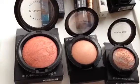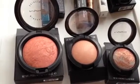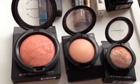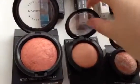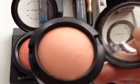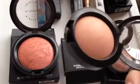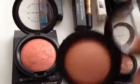And then the next product I have to review is one of the Mineralize blushes. Now these retail for $23.50 and 3 total were released. The one that I have to review for you is Amber Glow, and it's described as a warm peach, and this is that shade right here. Really gorgeous, and of course, as always, I will be showing you swatches momentarily.